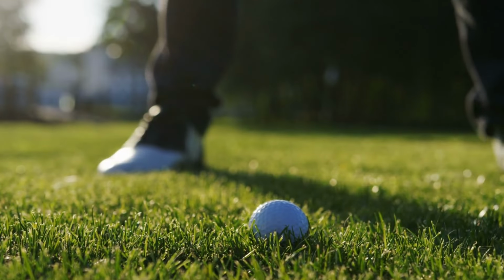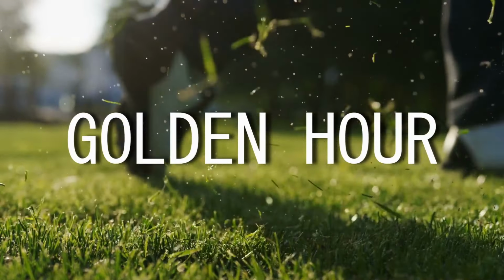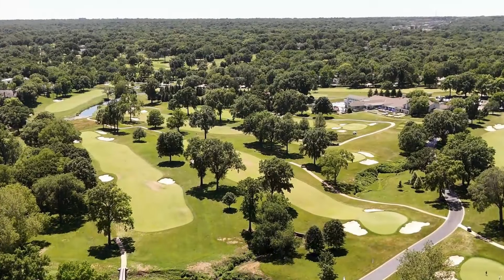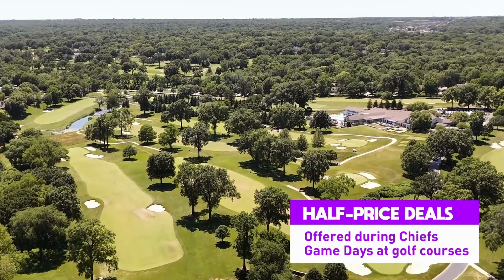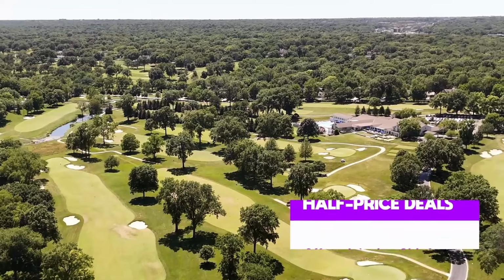And for all you golfers out there, this is your golden hour because the golf courses are also pretty much deserted. Some courses even offer half-price deals during game time, and it's like having a private course.